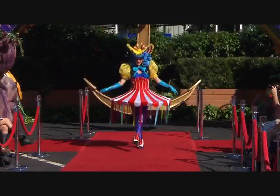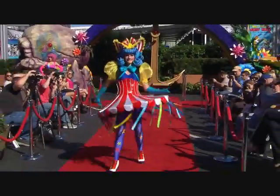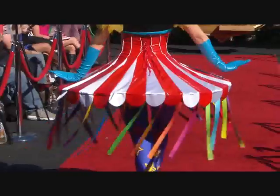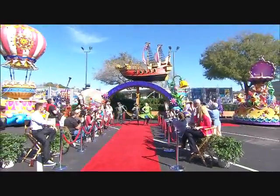overdressings. I'll let you know this skirt is, of course, inspired by a circus tent. The top of her costume inspired by Pinocchio, which will be along with her. That wig I want to bring your attention to has 148 yards of horsehair. Cast of Disney Festival of Fantasy Parade.